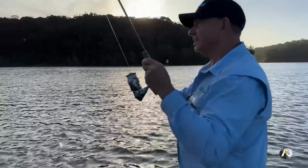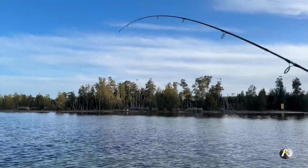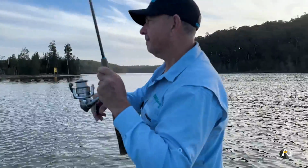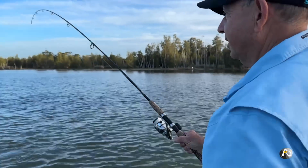Just have a look and see. I can't even see what it is. Oh, man, it's going in circles around me. Where is it? Oh, it's a nice fish, actually. I've got to get my net.